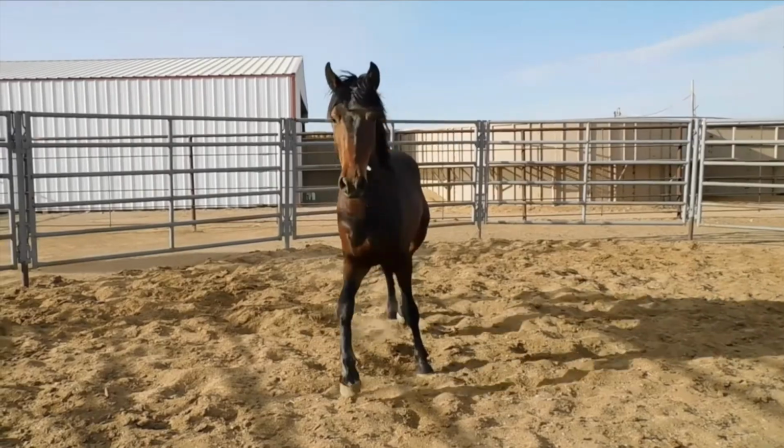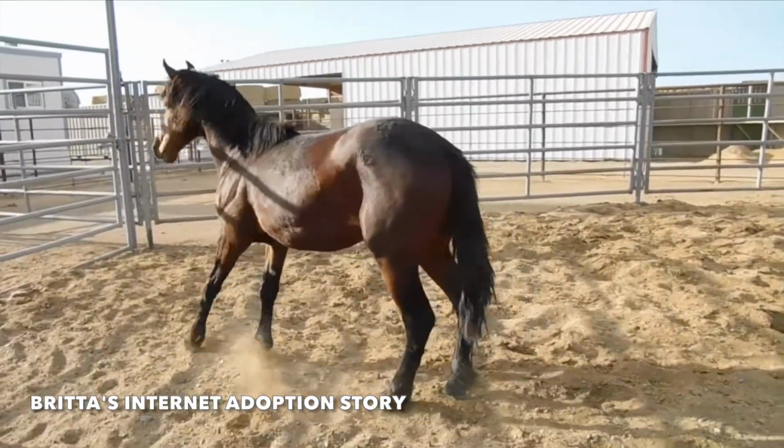We both have bid in internet adoptions and we thought we would share that experience with you. So we're just going to quickly share our internet adoption stories just so you can get a feel for what the internet adoption was like. I'll go first and share my experience. So my very first Mustang was Libby.